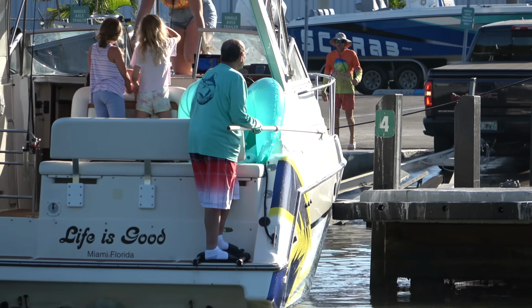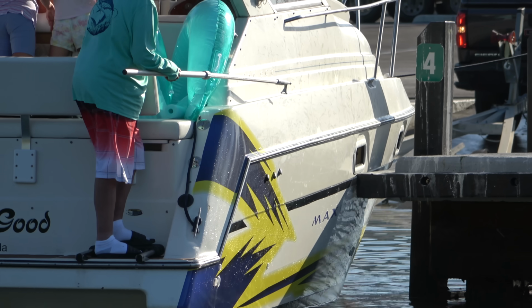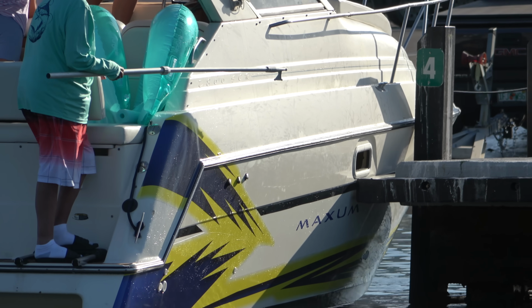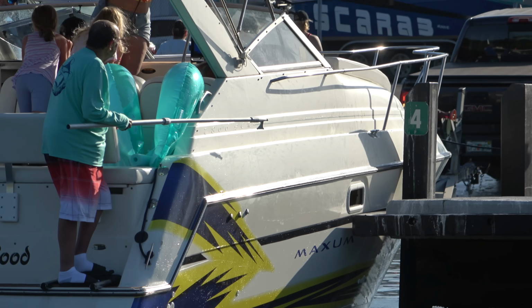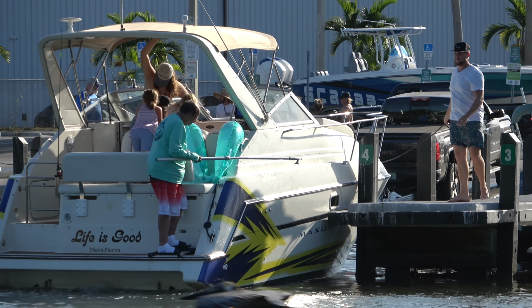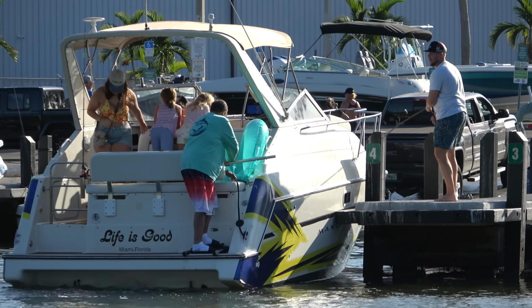So he's starting to pull it up and around. But again, you can see just right there, I mean, that dock was almost perfectly in line with that window when they first came up on approach. And that was a close one. So Cap's asking for a line so he can try and go ahead and get it pulled up.